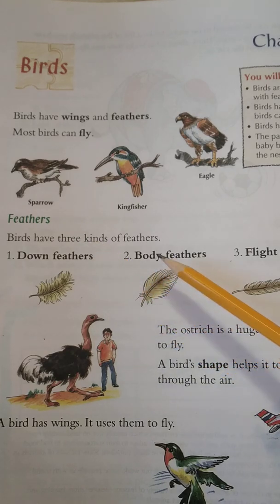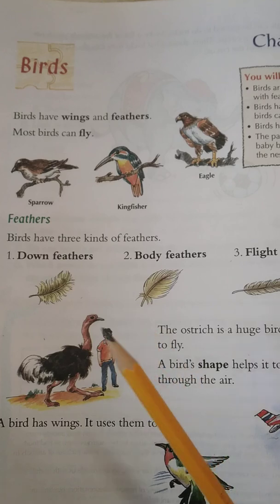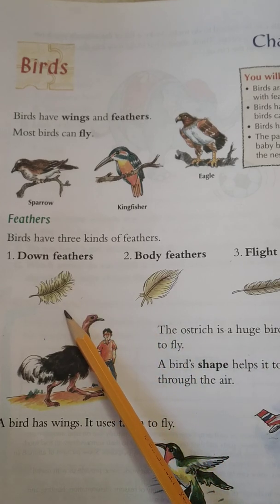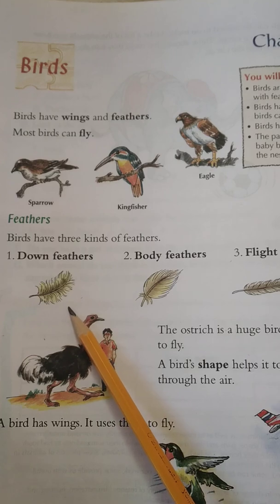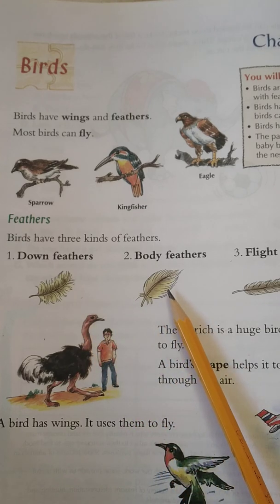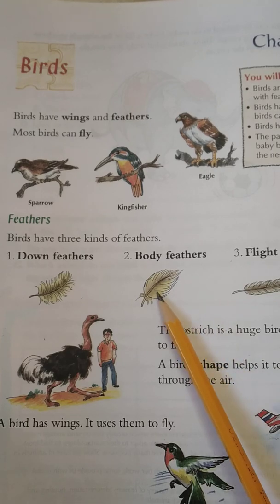Birds have 3 kinds of feathers. The first kind are called down feathers. Now they're not up and down kind of things. Down means close to the body. They're kind of fluffy and they help to keep the bird warm. They also have body feathers along their bodies.